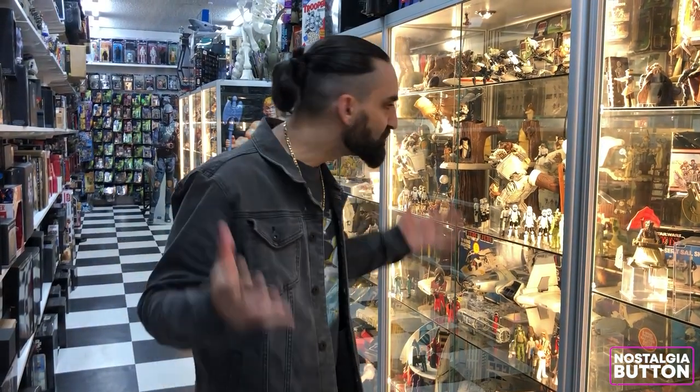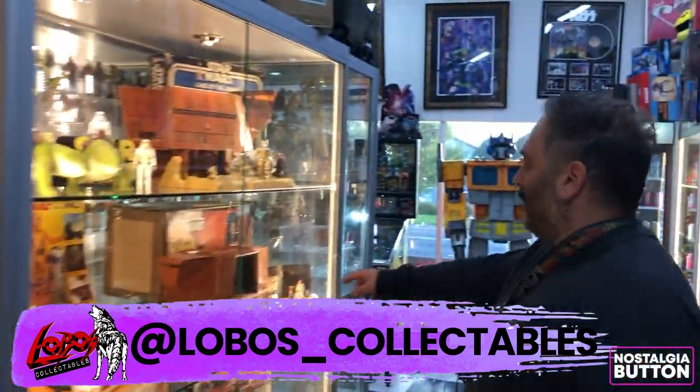But so impressive. I'm so glad I've been able to document this today and I wanted to share it with you guys because it's not every day you get to see this much vintage Star Wars collectibles all in one space, especially displayed this well. So shout out to Lobos Collectibles. You guys have outdone yourselves as always.